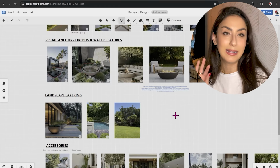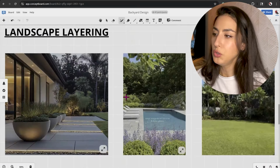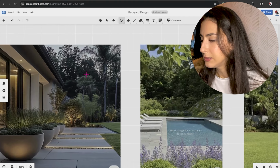Okay, so now we talked about visual anchor. Let's move to landscape layering. Okay, so landscape layering is something that's pretty new to me, and when I read it, I was like, what? How come I never heard of this before? And it's this thing that I'm about to share with you. So when you look at a backyard, you see that a lot of backyards just have really nice, well-designed trees and plants around them, but you don't know why. And some backyards just look flat, because the backyards that look good have landscapes that are layered. And let me explain.